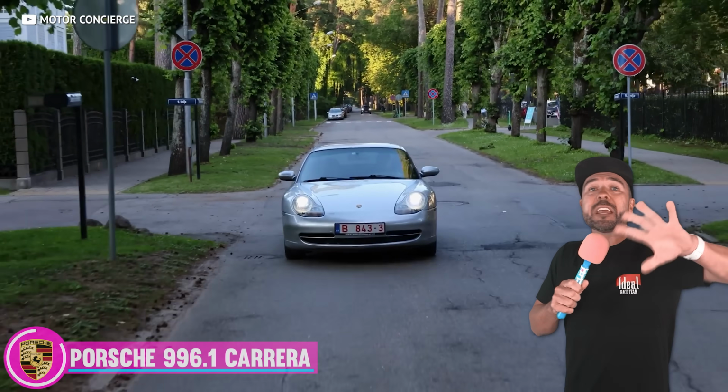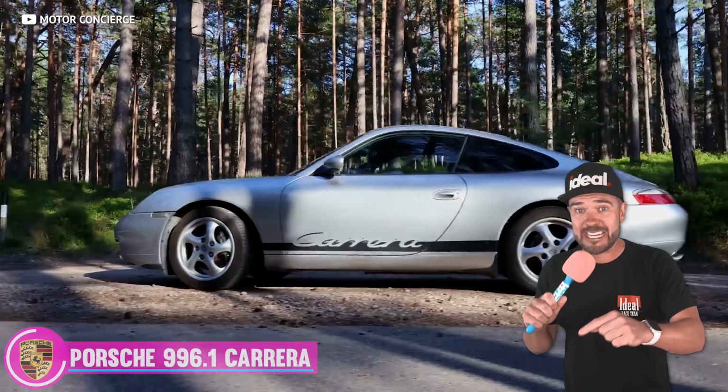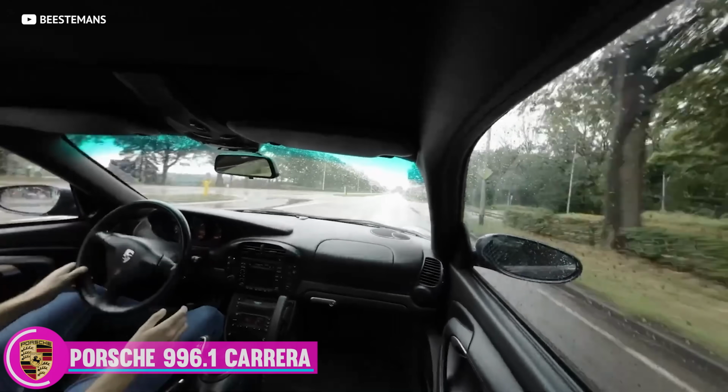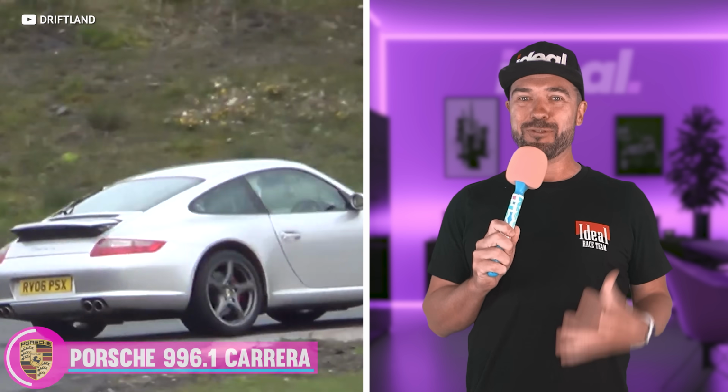First up, we got the 996.1 Carrera with the holy grail option, LSD, aka option code 220. This thing is packing baby GT3 DNA, but without the big price tag. It's got that classic pure Porsche feel, and guess what? Enthusiasts, well, they're finally waking up to how rad it is.